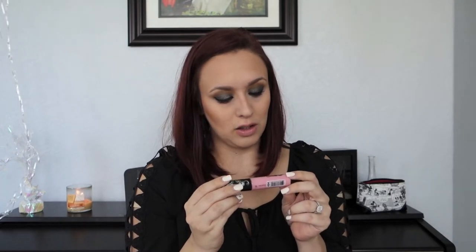Oh, this is what I was looking for, and it wasn't in my bag. I bought this a while back. I don't know when I bought this, but I really like it. It's a lip gloss from Hard Candy. It's Glossaholic lip gloss in confection, and it's just a pink lip gloss. So I want to put some of this on because I forgot to put it on. I like it. I mean, I'm not super crazy picky when it comes to makeup, so it doesn't bother me.